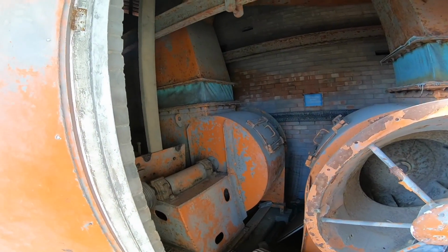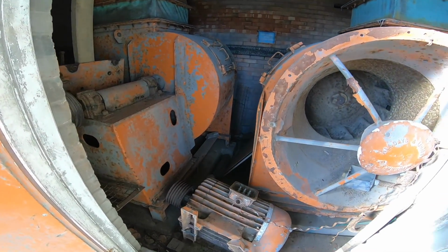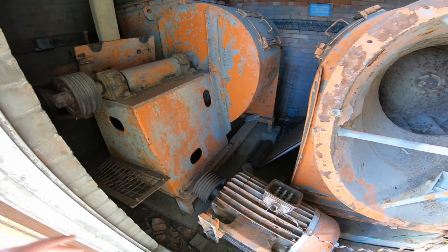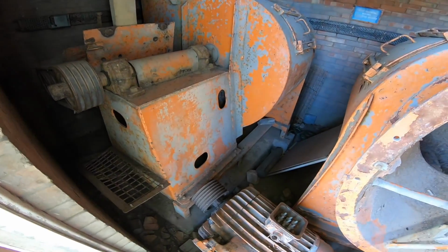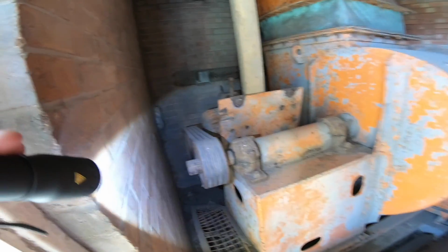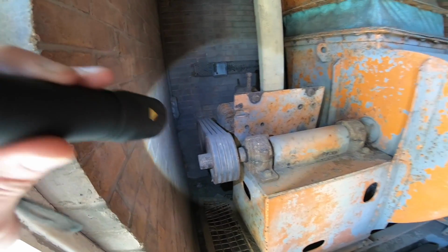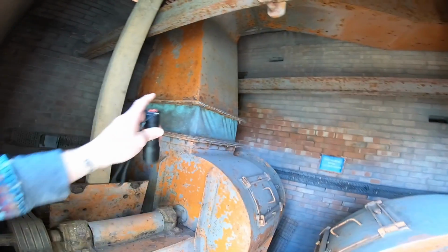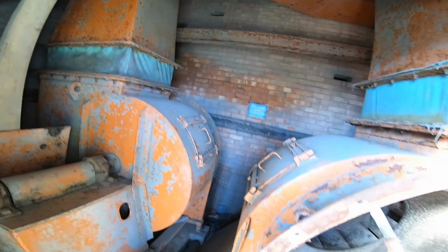Okay, that's the top. That's some big sort of motor. You can see the pulley on it. There's belts there, look, some old belts on those motors which are still fitted. That's extractors.